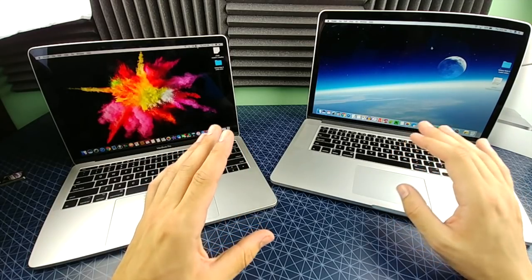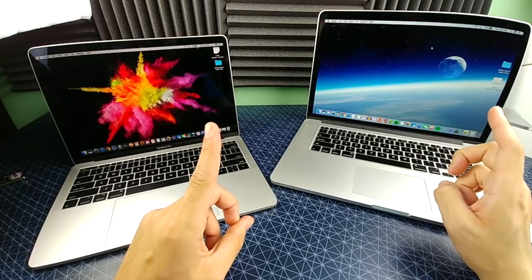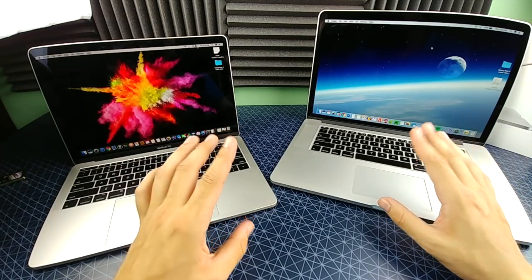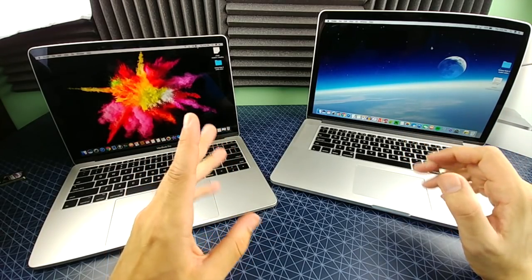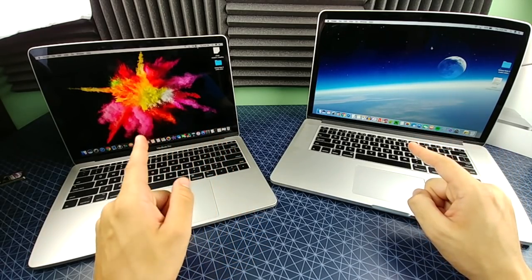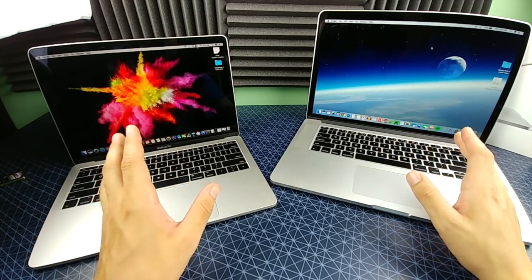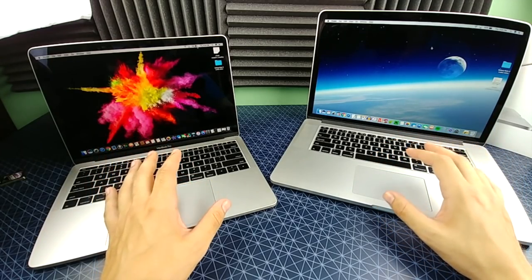That's probably due to the larger battery size. And another benefit of the 2015 is that it has the MagSafe charger. So if you pull the cable, the laptop won't fall off the desk or anything like that. That's a great thing, whereas this one will come falling with you. So you can keep that in mind as well. Both of these perform really good on battery life, however.